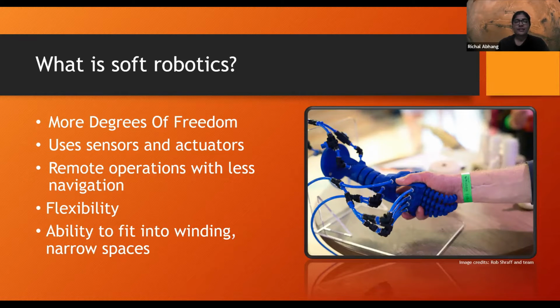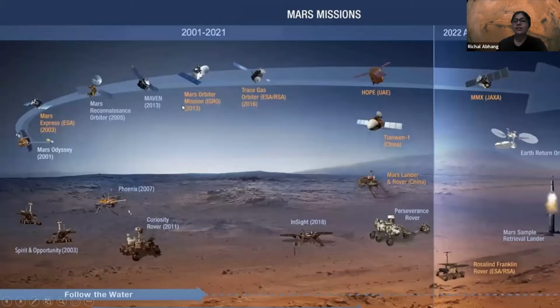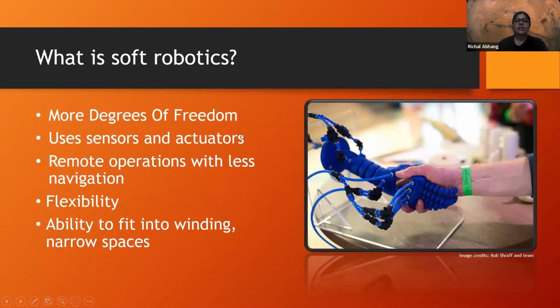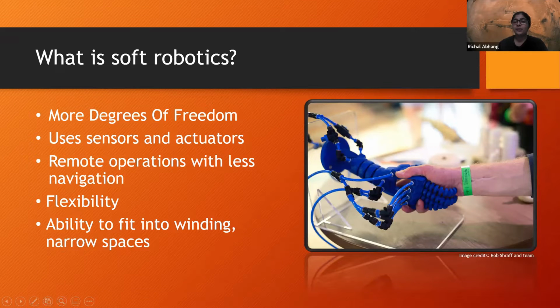So, what is soft robotics? Any system that allows more degrees of freedom to operate, along with sensors and actuators, falls under the category of soft robotics. It might make use of pneumatics, motors, actuators, and shape memory alloys to move around. Remote operations are also possible without much need to navigate the system or robot. And they're very flexible, as we can see in the image. They also have the ability to fit into winding narrow spaces. They can be easily unfolded or folded within a matter of a few minutes. Next slide, please.